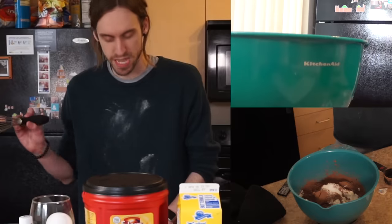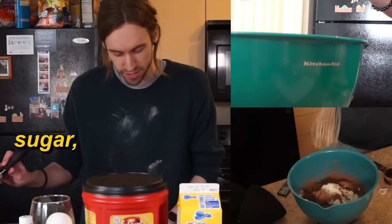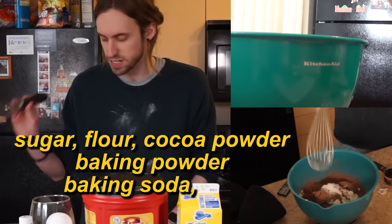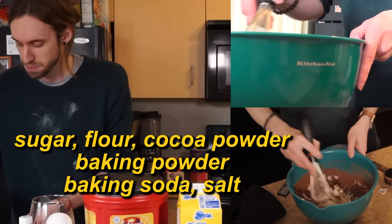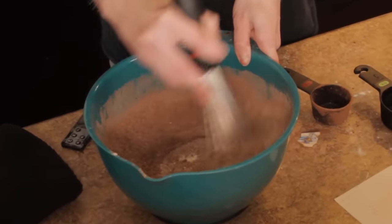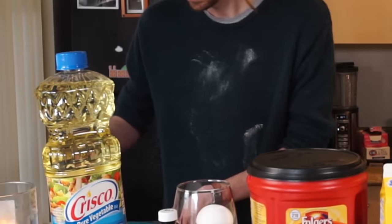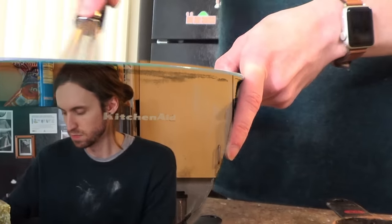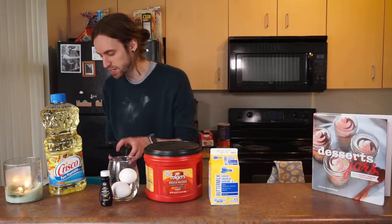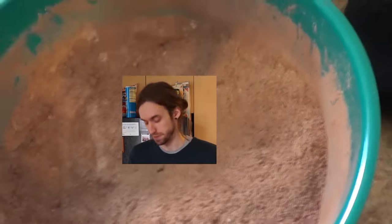So to recap, we put the granulated sugar, flour, cocoa, baking powder, baking soda, and salt. We're gonna mix it on up. I must say, it's looking quite cocoa-y, which I am in favor of.